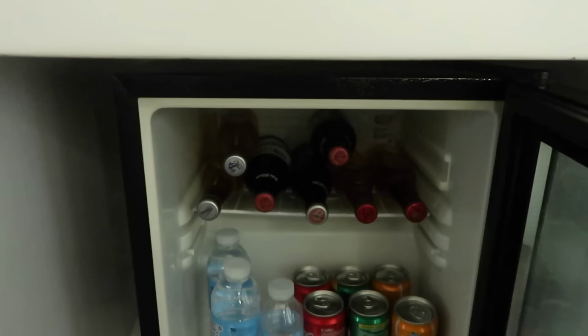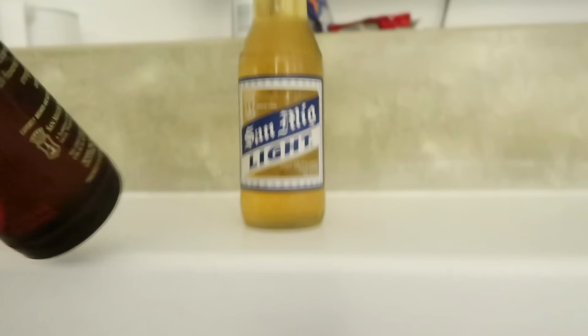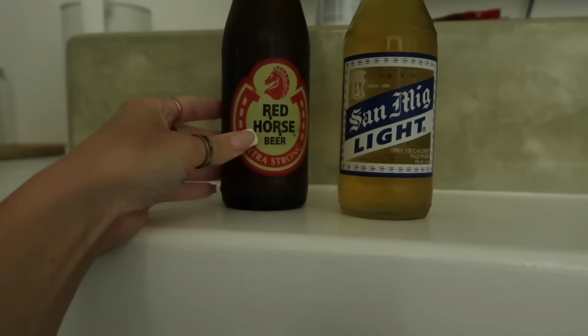We're gonna go for dinner and see what Alona Beach is like, see whether it's busy. I'm gonna grab a beer out of the mini fridge. I think they're the same price as they are up on the rooftop. £1.20. Yeah. I've got a San Miguel Light for me and then the Red Horse beer for Jack. They're £1.20 each.